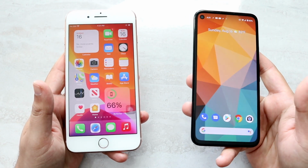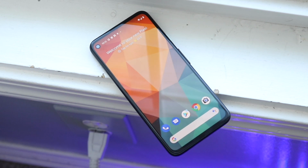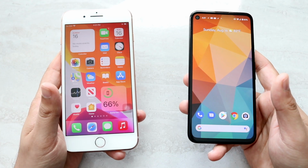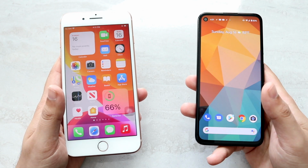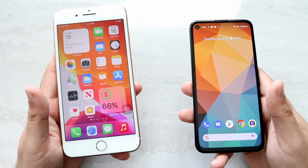I will tell you though, the Google Pixel 4a is costing about $350 to pick up brand new, where the iPhone 8 Plus is costing around $350 as well in the used market. So you can pick up both for around that same price, which is pretty interesting. Now, I will definitely tell you if it's between both, sometimes picking up the newer one may be better, sometimes picking up the older one may be better, and that's pretty much what we're going to figure out here.